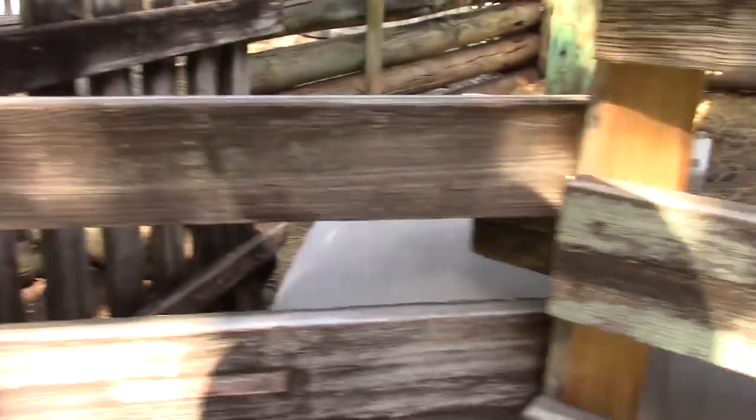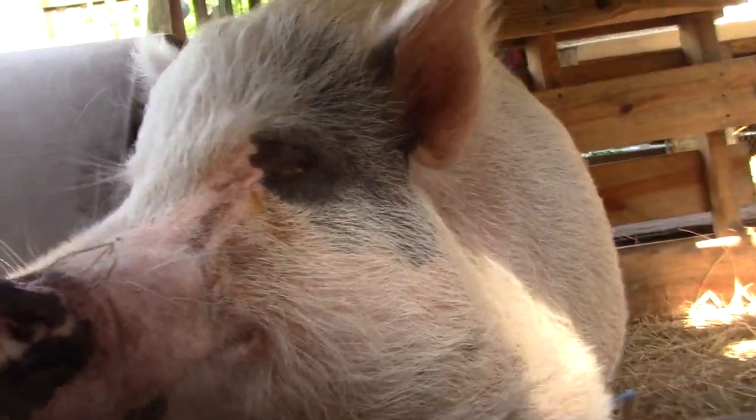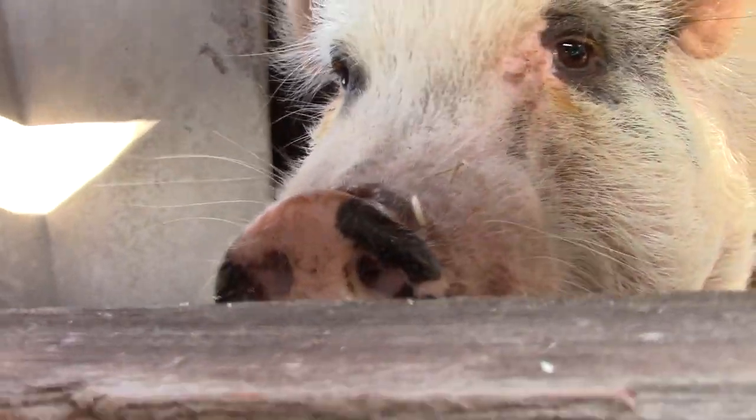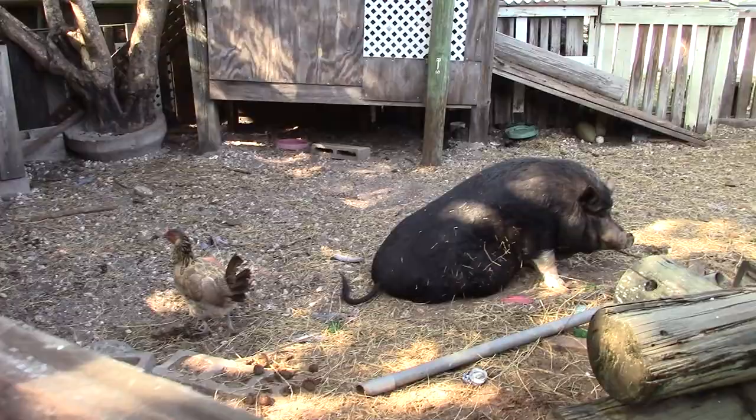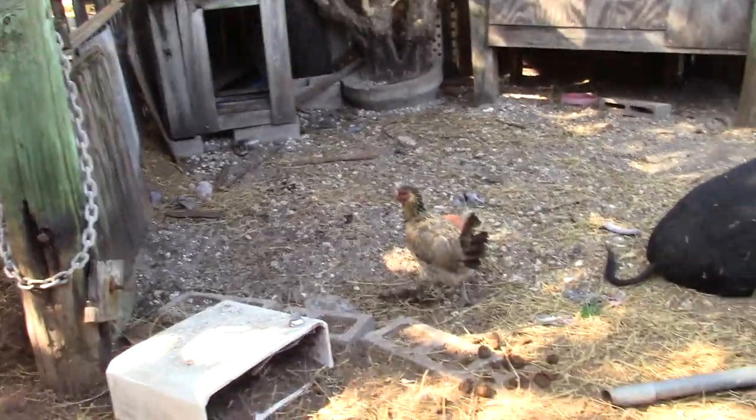And then we have our chicken. Our chicken's name is Peanut Butter. It's my chicken. We had four of them, but the other three passed away, and mine was the only one that survived.